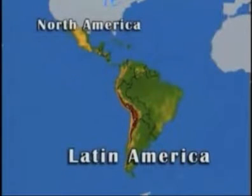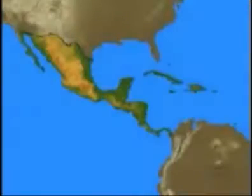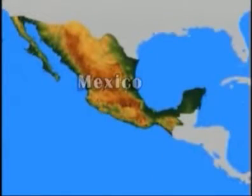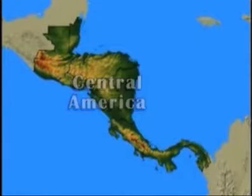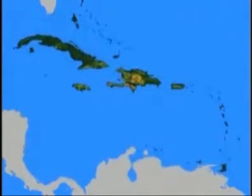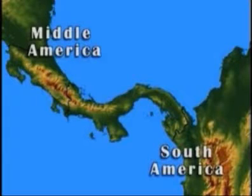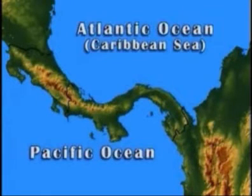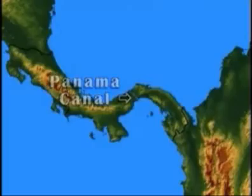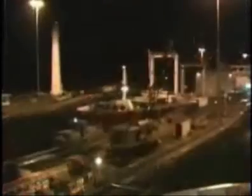Latin America includes the southern part of the North American continent and all of the South American continent. The North American part of Latin America is called Middle America. It includes Mexico, the 7 small countries of Central America, and the many island countries located in the Caribbean Sea. The Isthmus of Panama is a narrow neck of land that links Middle America to South America. This isthmus separates the waters of the Atlantic Ocean and the Pacific Ocean. The Panama Canal was built early in the 20th century to allow ships to pass between the two oceans, so they wouldn't have to go around the whole continent of South America.